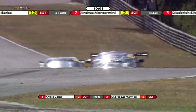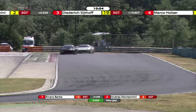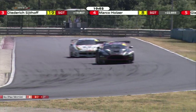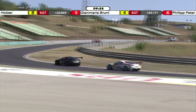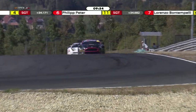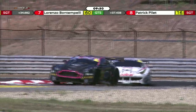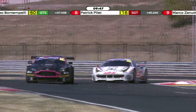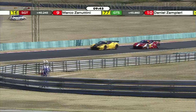So the podium places are all very much to play for as we move into the final fifth of the race. Just 10 minutes remaining here at the Hungaroring in what has been an absolutely wonderful weekend's racing from the International GT Open, the best possible style to celebrate the 100th race for the championship. But who is going to be the victor in that 100th race? We have got then the Aston Martin Alvaro Barber leading the way from the Villorba course Ferrari of Andrea Montermini.